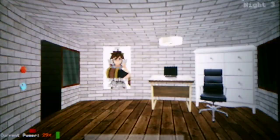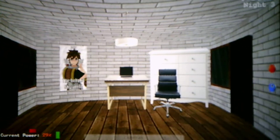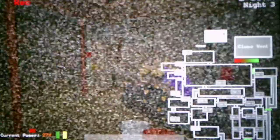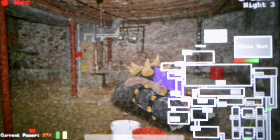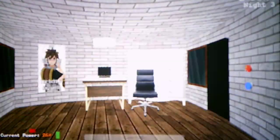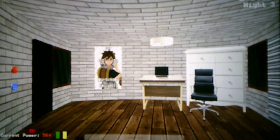God, this music makes it worse, because I know I'm gonna be dead any minute. Okay, let me go check. Dark Palutena's moving. Okay, she's not in the camera, the left or right side, so that's good. I need to adjust the temperature, or else the turtle's gonna move. Okay, Dark Palutena's on the right side, so I gotta close the door. I'm running low on power, that's bad, but I hope I can beat the night.